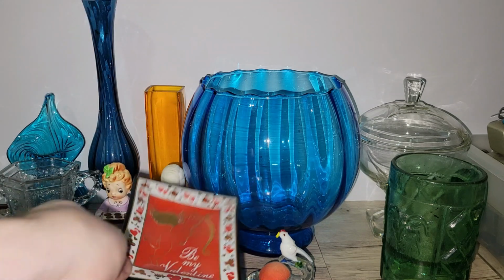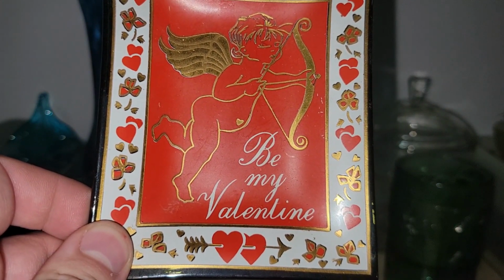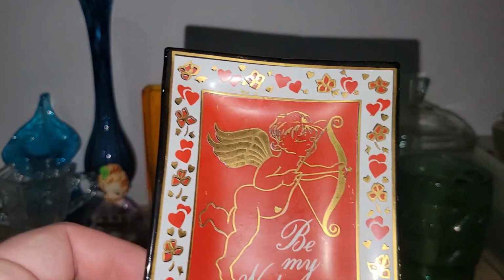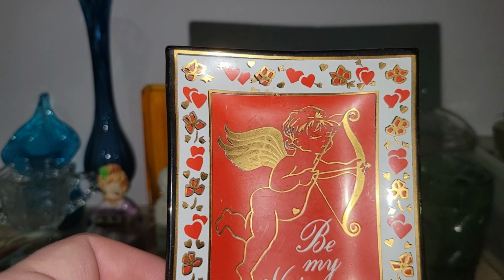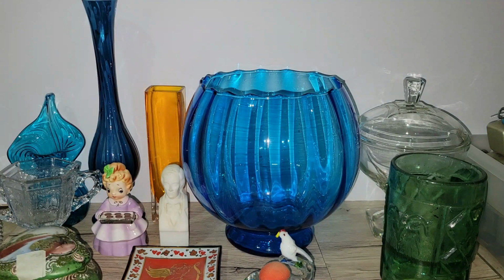So this is cool, and I think I might be a little late for selling this for Valentine's Day, but this is a Who's House glass trinket dish with Cupid on it. Definitely gonna have to clean it up a little bit because I don't remember if this was sitting inside or out, but that's nice, and I will probably have that up for sale in my eBay store. So we will see about that.